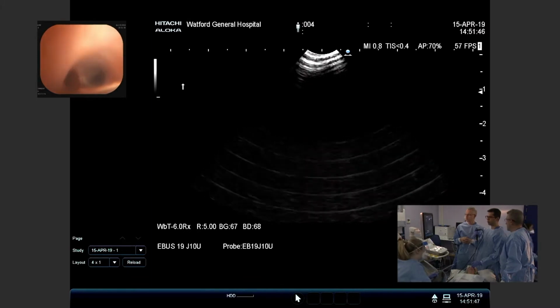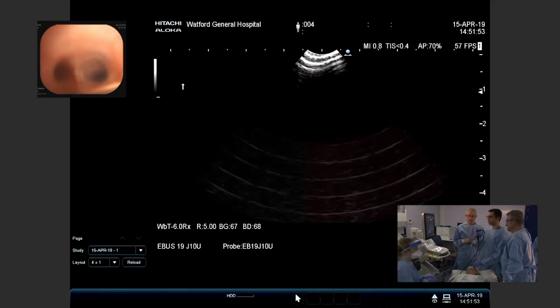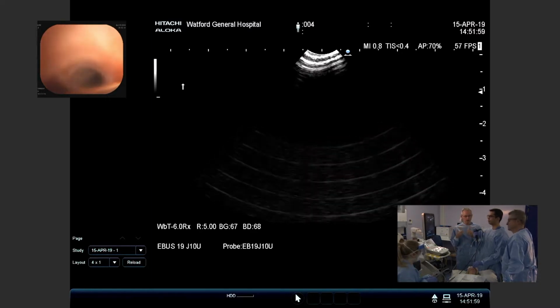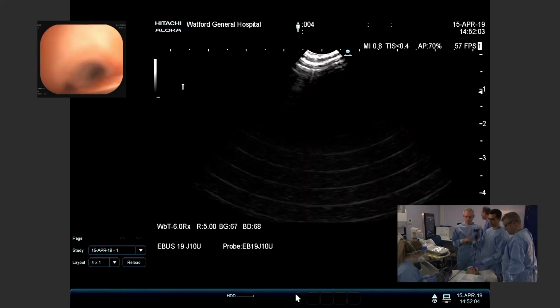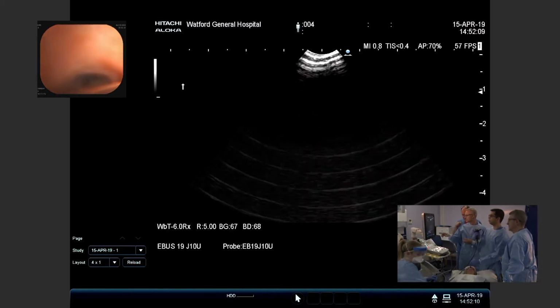I'm just waiting for her to settle down. You can see the clear difference where we couldn't give transcricoid and she's struggling. I think she probably would have struggled anyway, but you can see the difference between the different types of local anesthesia. I think her left main is also very sensitive, not able to go much further.